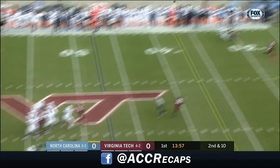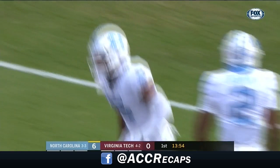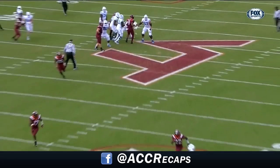Howell looking left. Has a man with a couple of steps into the end zone. Dazz Newsome, the touchdown catch of 47 yards from Sam Howell. This is a big game for Dazz Newsome. Had a brother that played at Virginia Tech. They go right back at Connor. And he's a few steps behind this time.